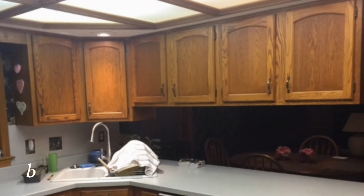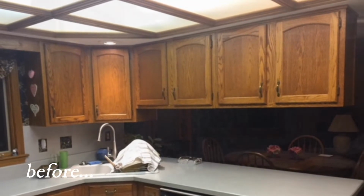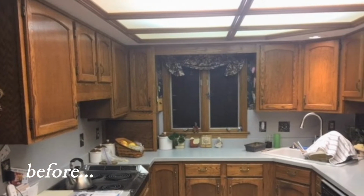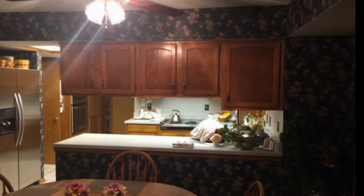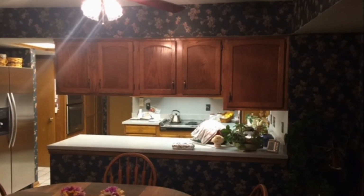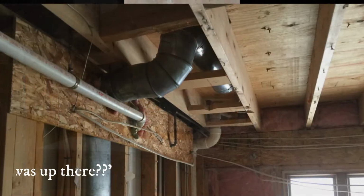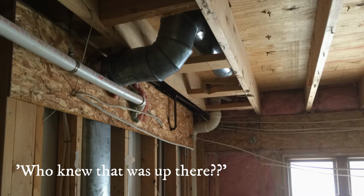You can see in these before photos that the original kitchen had an illuminated ceiling and soffits over the cabinets, which created a 7-foot ceiling height, something that is being eliminated in this process. And when you take down existing soffits, you will find all sorts of interesting things. There will most likely be plumbing lines and HVAC ducts that need to be relocated.